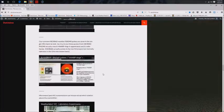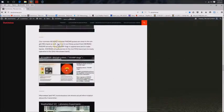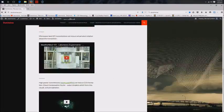You can go read the skeptic forums, a huge forum talking about how Dutch Sense is just seeing birds and bugs. Now we know it's not. The experiments were done to prove that wind rotation forms above a transmitter. This is already proved by MIT scientists, that you can literally generate a vortex above a transmitter, and their idea is to generate tornadoes to produce power.